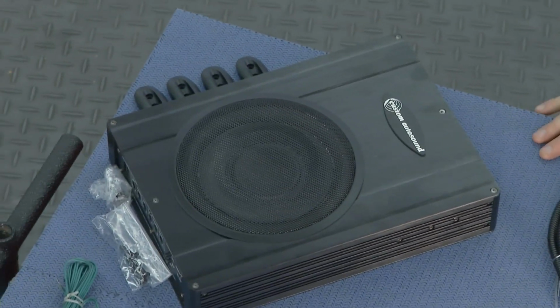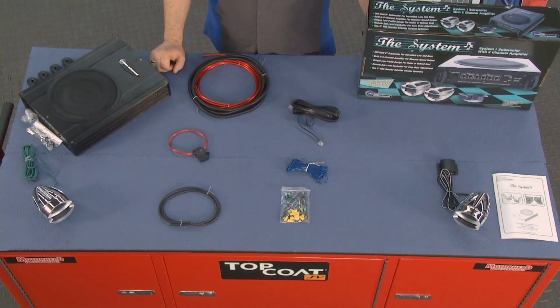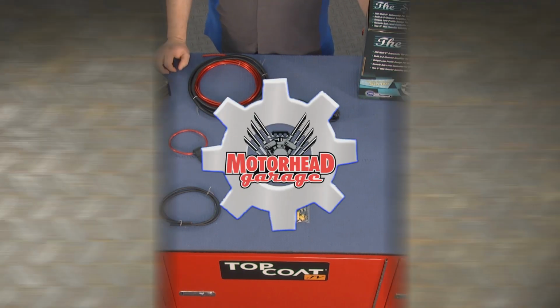No one will ever know that you have them. And the one we want to talk about today is the System 1 Amplified. We've got that system. We've got a couple of speakers that go in. We'll show you how that works. We're going to install them here on our Chevelle.